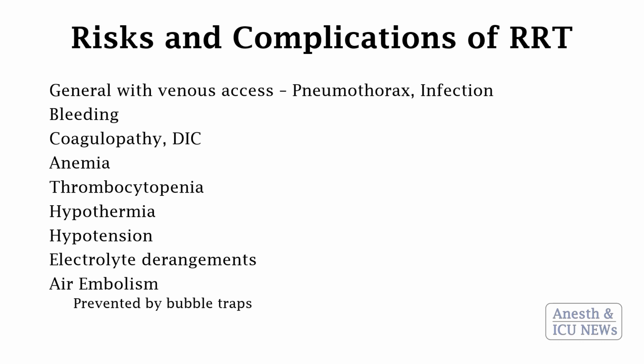Air embolism is a potential complication. This is prevented by using bubble traps situated post-filter. Dialysis disequilibrium syndrome that we already described previously can be seen much more often with intermittent methods. And this brings us finally to the end of the session.